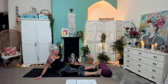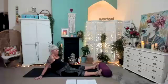And then just let your legs come to stillness. Have a moment with your eyes closed to notice. Again, you might feel a little fuzzy sensation through the legs where you've just recharged and replenished the energy flow. And you might even feel that flowing down to the toes.